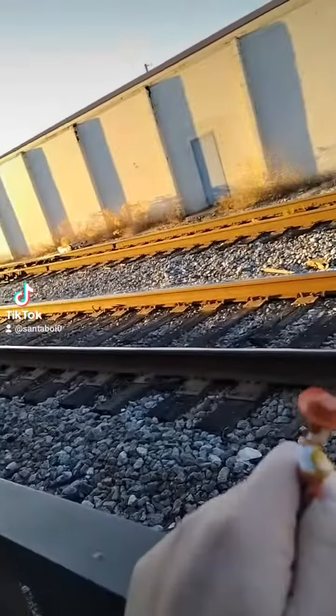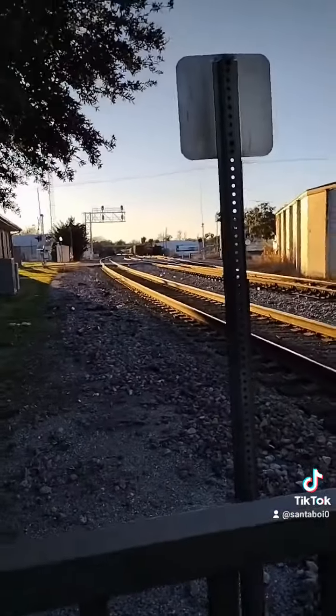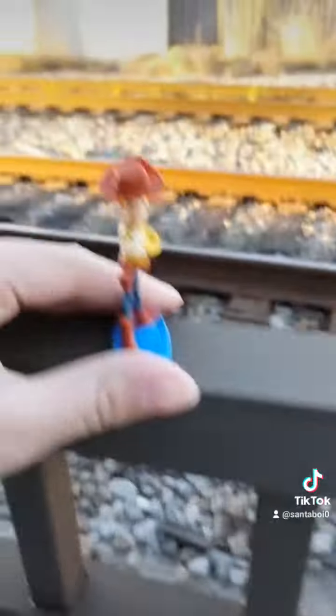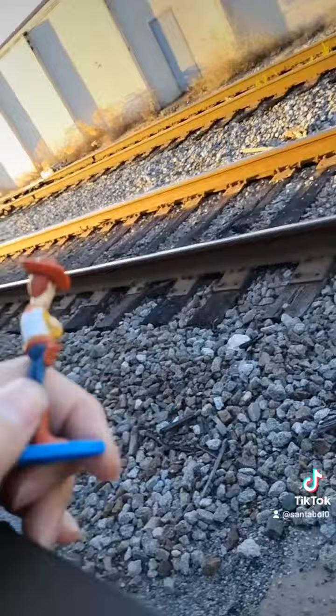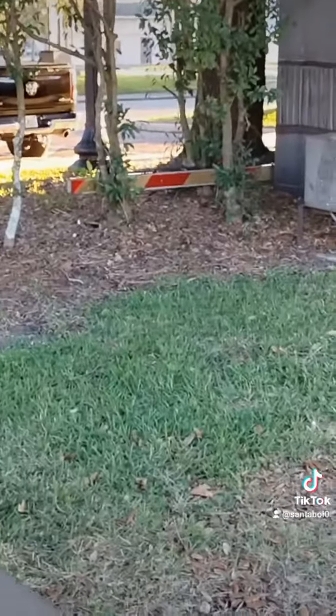We're here at the Ocala, Florida Union Station. Now, you see these freight cars right down there. So many of them. Most of them are hopper cars. You know, hopping stuff. That's not what it is, but this place is cool. And look at this. Look what I just found. An old railroad crossing gate.